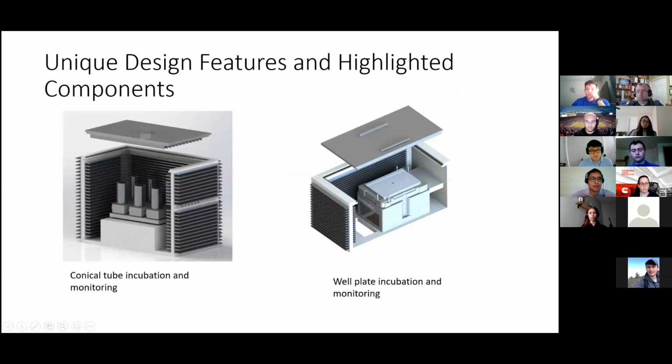Therefore, choosing this route also helps us fulfill the customer need that requires an incubation period of up to 2 weeks, in which case the system can perform more culturing in the vacant closed compartment. Next, Matthew will cover our design costs and other further details.